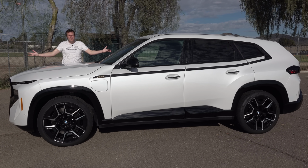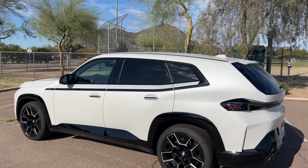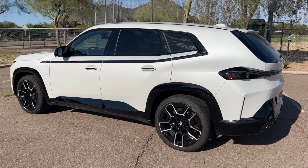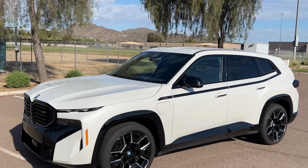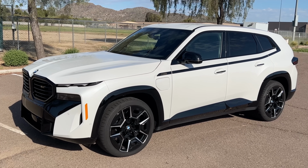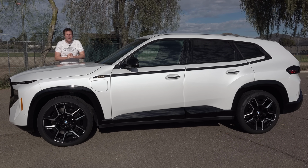This is the new 2023 BMW XM, and it's, well, a lot of things. Fast, for one. It has 650 horsepower. It's also expensive, with a starting price of around $160,000. And it's controversial. The styling has been, well, criticized, questioned, talked about ever since BMW first showed it off. Today, I'm going to review the new BMW XM and show you all of its quirks and features.